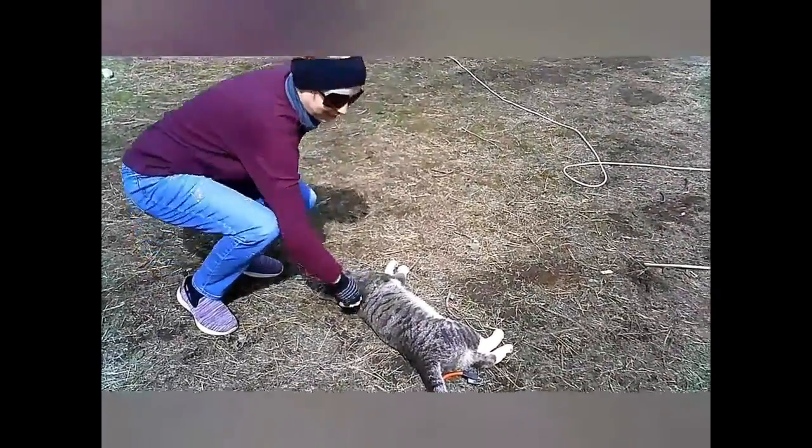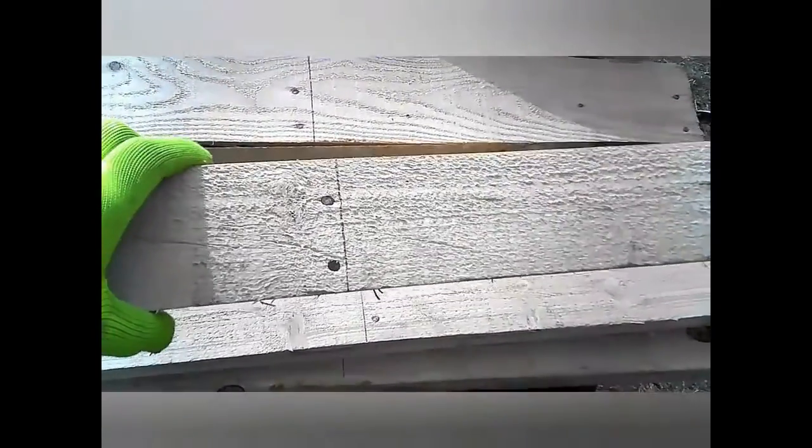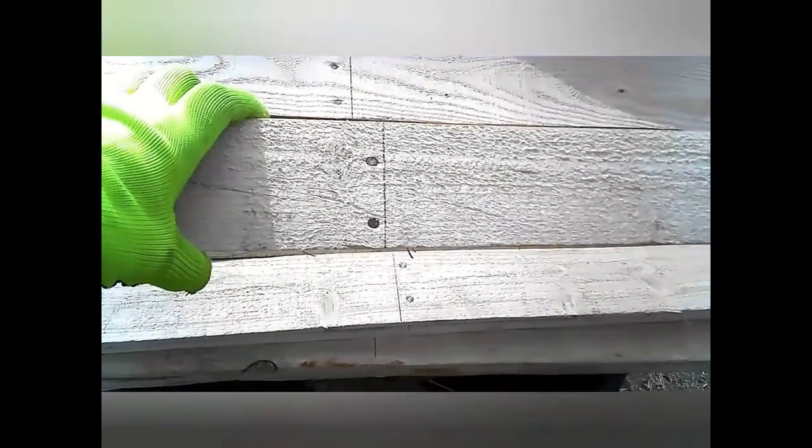Alrighty, Leo, we got to get to work. Yeah, you're a big distraction. So, these are the pallets I tore apart yesterday. I got these from 9 Mile Feed and Hardware. That's 9 Mile Falls, Washington. If you live around there or in the Spokane area, you should check them out. It's a pretty nice little store.